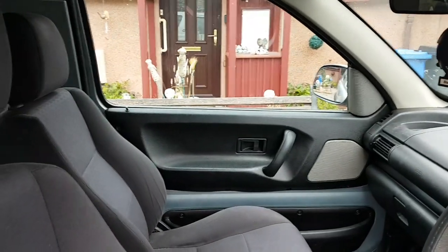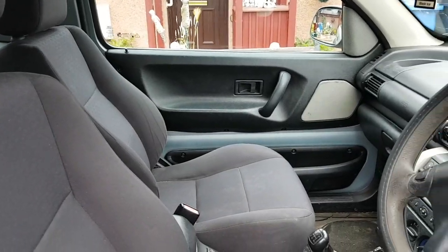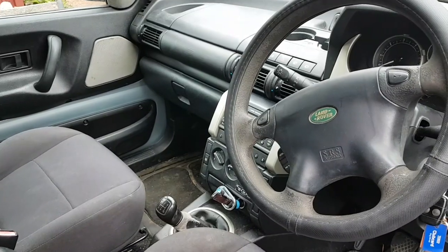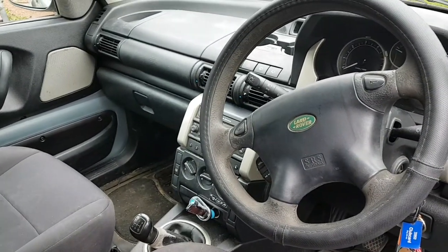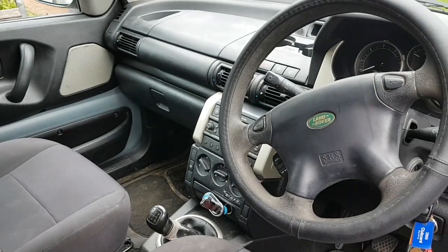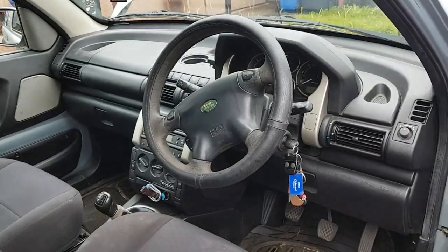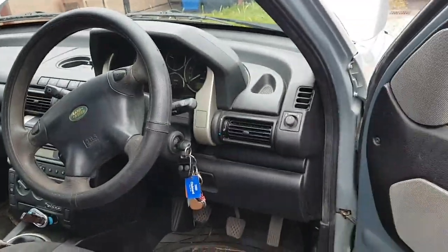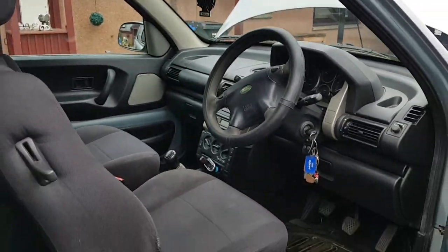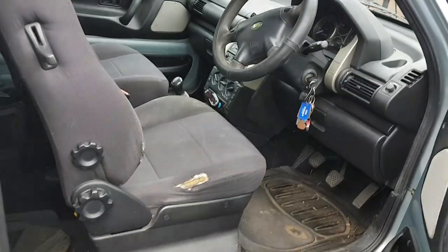People have had problems with central locking. I haven't had problems with any of the central locking in this thing. All good. Also, another common problem is the gearbox linkage. I believe there is a kit you can buy to fix that. It's not an issue on this one, so it's not something I'm looking at doing.